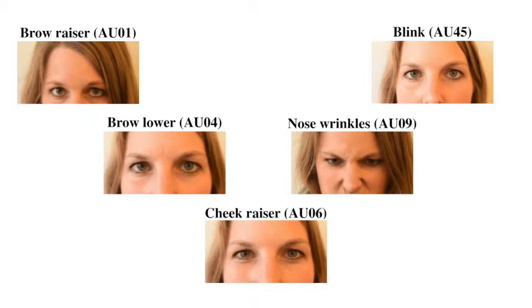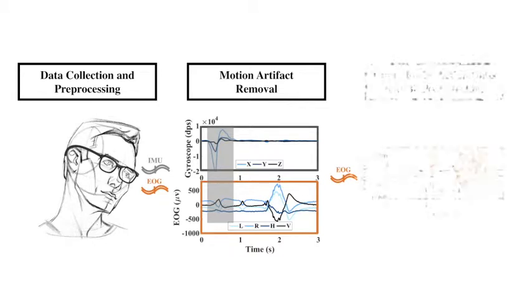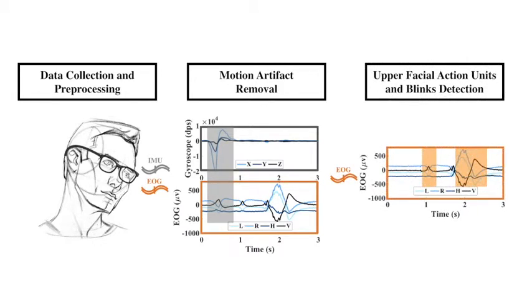Vint's goal is to detect upper facial action units such as raising eyebrows, lowering eyebrows, raising cheek, nose wrinkler, and blinks. In order to achieve this, we first remove noise and motion artifacts from the signal. We develop a robust and low-power model that gets IMU information as the input and estimates the noise over the EOG signal. After removing noise, we detect facial action units by leveraging an optimized convolutional neural network model.